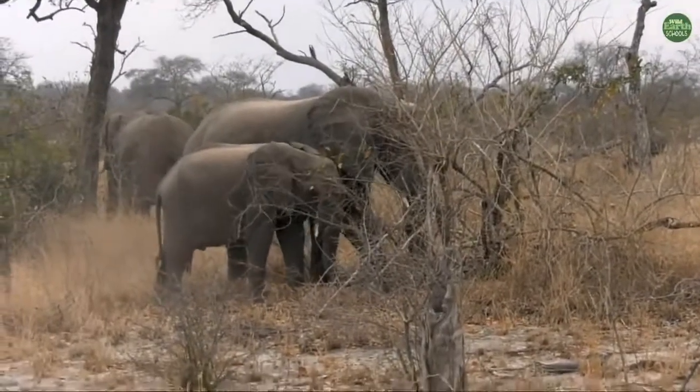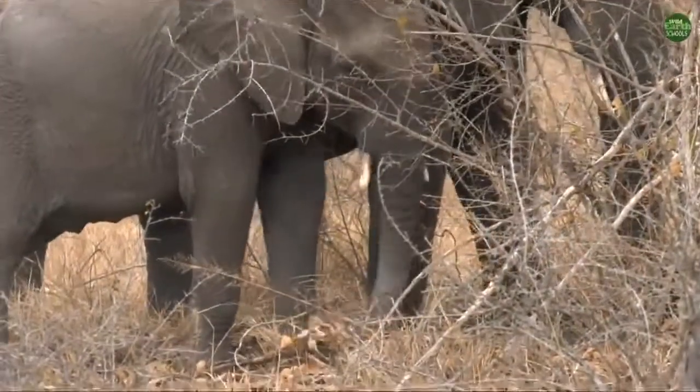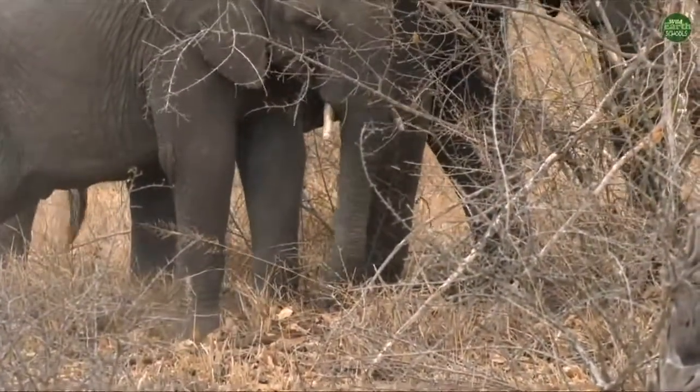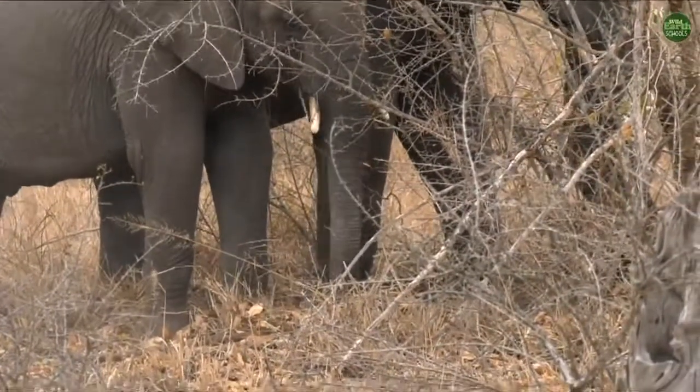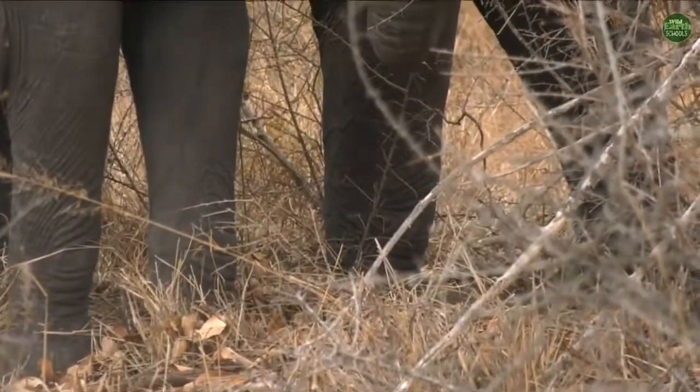And look how that youngster is learning. The youngster is watching and seeing exactly what mum is doing and learning, okay, if I do this with my foot, I'm going to be able to get something from inside of there, and then I can use my trunk or even my tusks. Reese, you want to know why they have tusks?